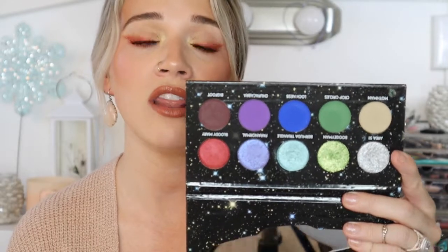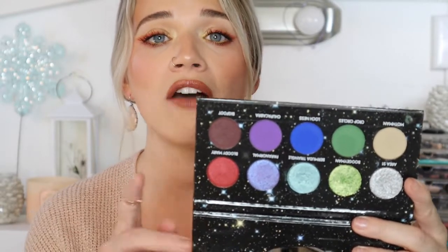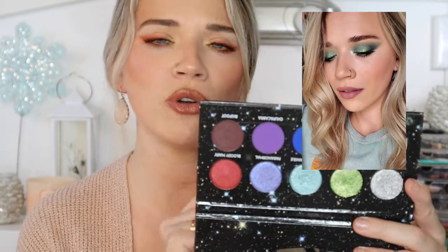Super cool. I love owning this one, and I've used it quite often. I'll have a picture of one of my absolute most favorite eyeshadow looks I've ever done, and it was with this palette. It's super cool, very unique.